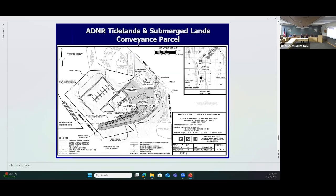We talked a little bit about what that DNR tidelands and submerged lands conveyance parcel is. This here is the existing tidelands parcel.